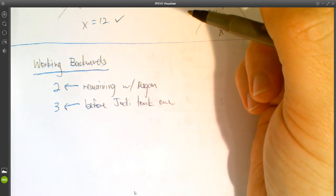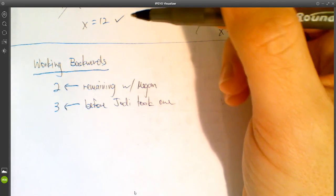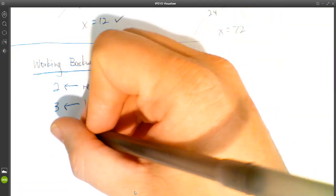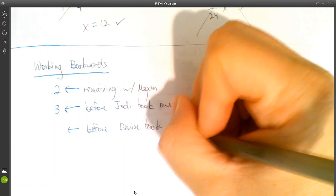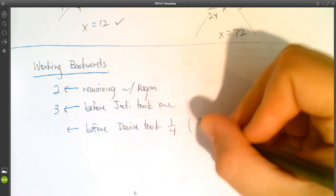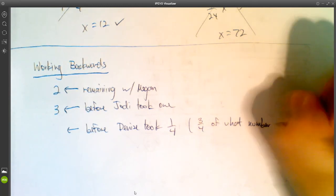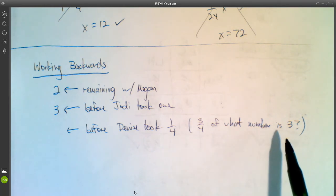To figure out what number goes here, you have to ask yourself: if Denise is going to take 1/4 of the cookies, that means she's going to leave 3/4 of them. So 3/4 of what number is equal to 3? This is the number that we get before Denise took 1/4. You could set up an algebraic equation: 3/4 times x equals 3, and then solve for x. Or you could just think through it. 3/4 of what number is 3? Well, it should be 4.